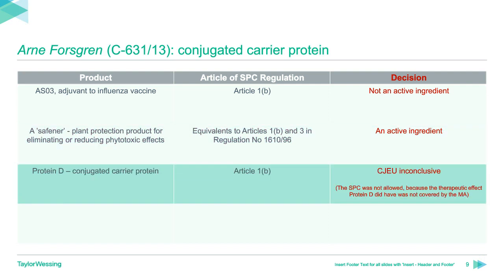Then there was another referral to the CJEU in Arne Forsgren. This concerned an SPC application for a conjugated carrier protein, protein D. Protein D is present in a pneumococcal vaccine for pediatric use called Synflorix. Synflorix is the subject of a marketing authorization which the SPC applicant relied on. In Synflorix, protein D is conjugated by covalent bonds to several pneumococcal polysaccharide serotypes and adsorbed on aluminium phosphate.